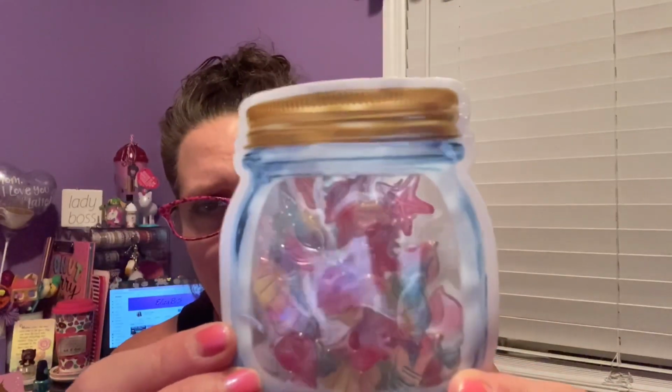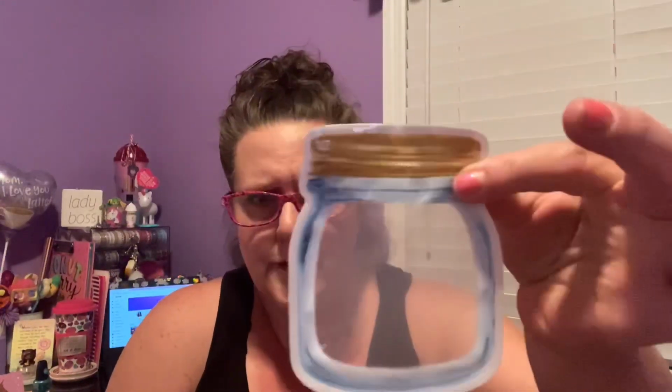Oh! There's what it looks like. This is why I have to open it. Bear with me. It really seals nice and tight, and it seals back up nice and tight. And of course you can use this for any kind of storage.